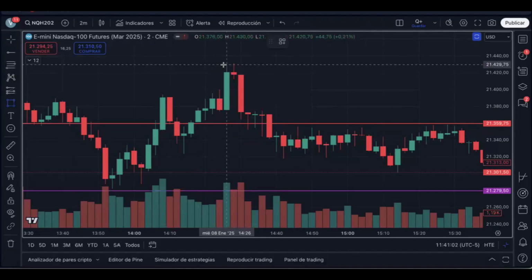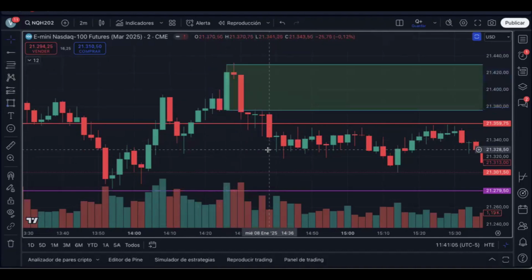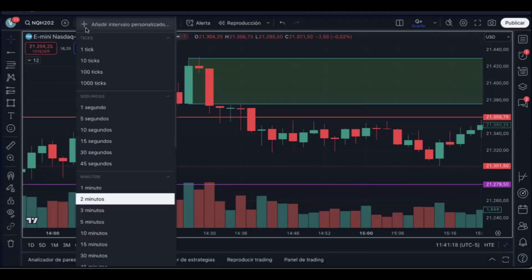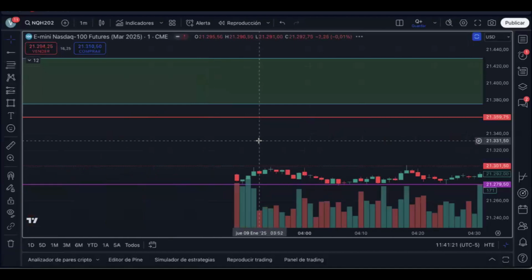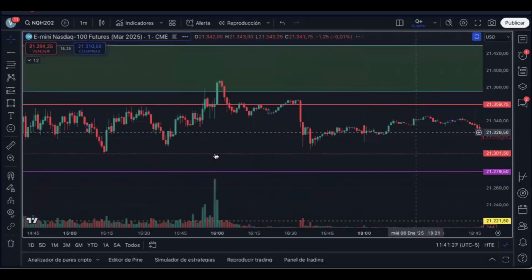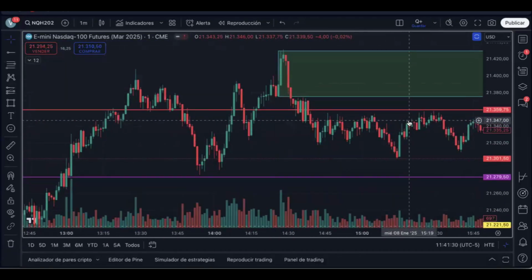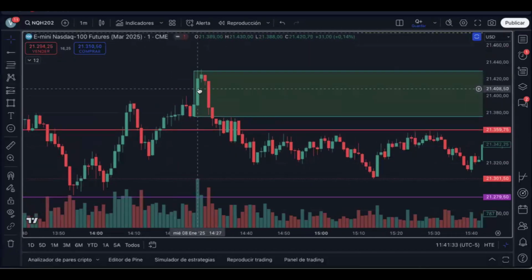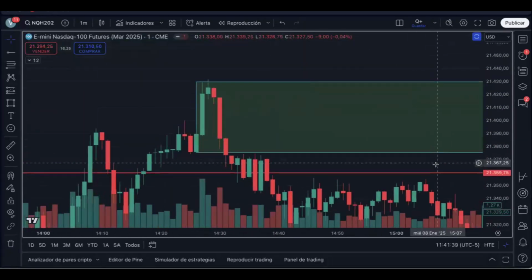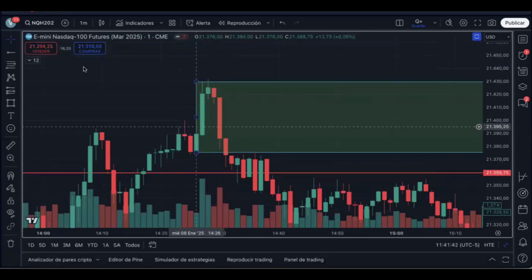Mark your box, top to bottom. Boom, there you go. 2 minutes projection here, confirming shorts going to the bottom of the box. Also, if you go to the 1 minute, let's see what the 1 minute was telling us. Okay, so this is what I will look at, the 2 minutes and 1 minute. I have this candle in the 1 minute with high volume. I will mark the close here like this.